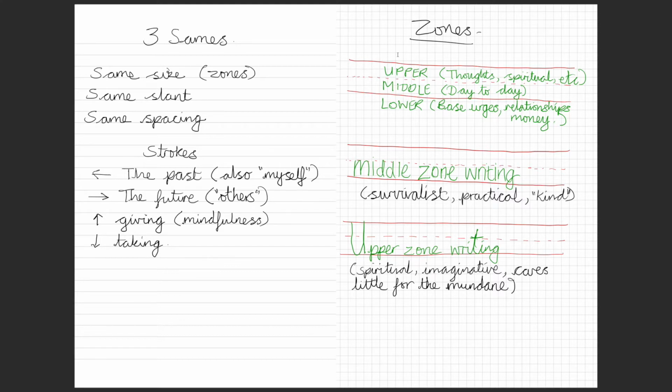Okay, and then the lower zone is your base urges, relationships. For adults, that will also include your sex life, money, things like that. So there's an example of middle zone writing. You can see that hardly anything, in fact, only the dot on my i here, even ventures anywhere near that upper zone. And you'd be very surprised how many people that only learn printing never quite get that proportion right of the upper, middle and lower zones.